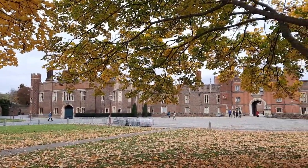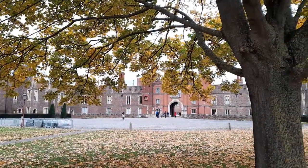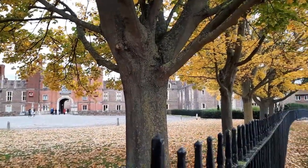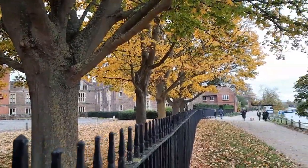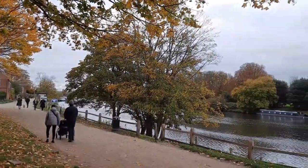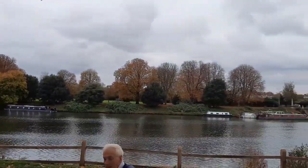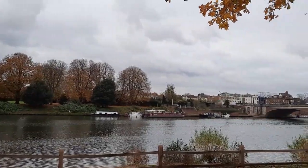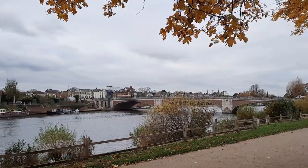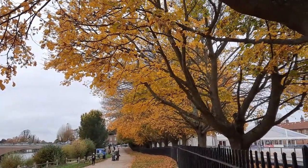This is Hampton Court, the famous residence of Henry VIII. I think this is where he did most of his courting with Anne Boleyn. And it's right next to the river, which back in those days was the main mode of transport. So they'd have travelled up and down the Thames and come to his palace. The trees are really beautiful. Look at that.